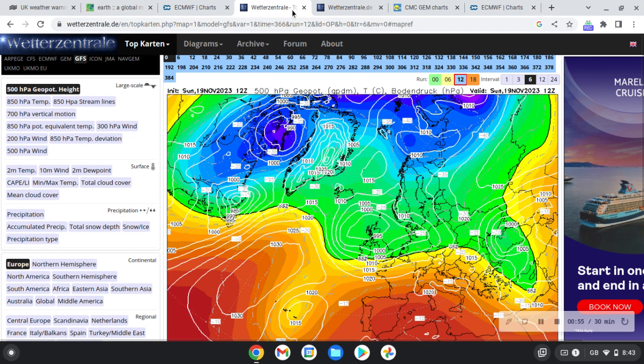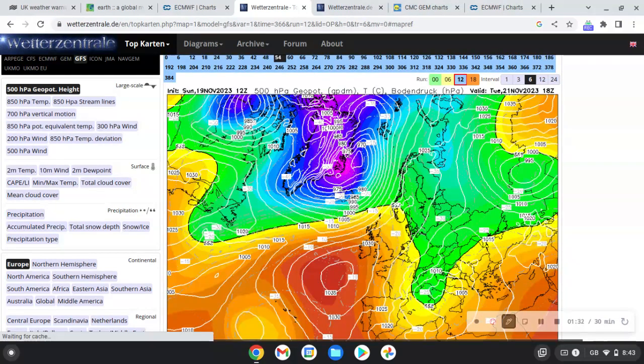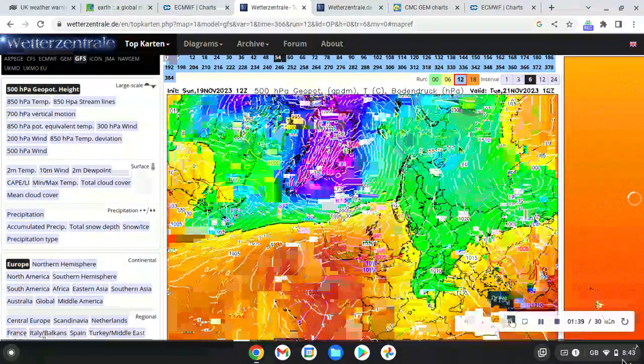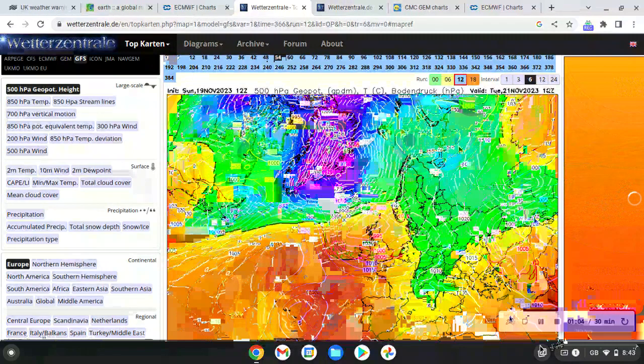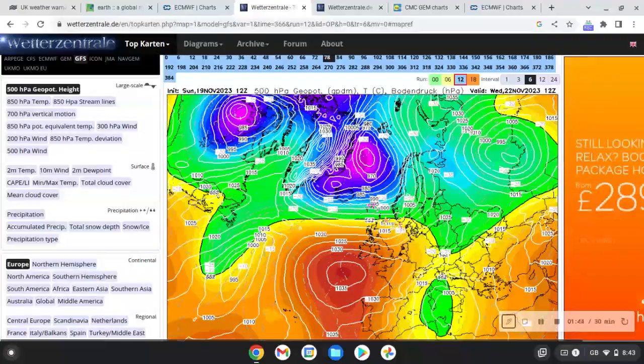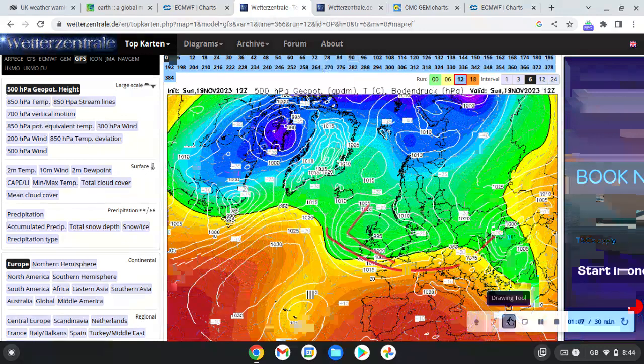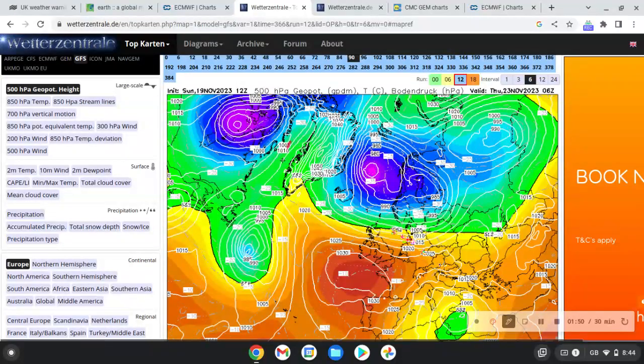As we carry on, we see that low pressure carries on moving away and high pressure does build in. Now this high pressure could be the cause of the colder weather, but some models are going for it and some aren't, and I think this run is actually quite cold. As we carry on, you can see that high pressure starts to retrogress towards Greenland, and that is definitely a sign of colder air with the low pressure pushing down.